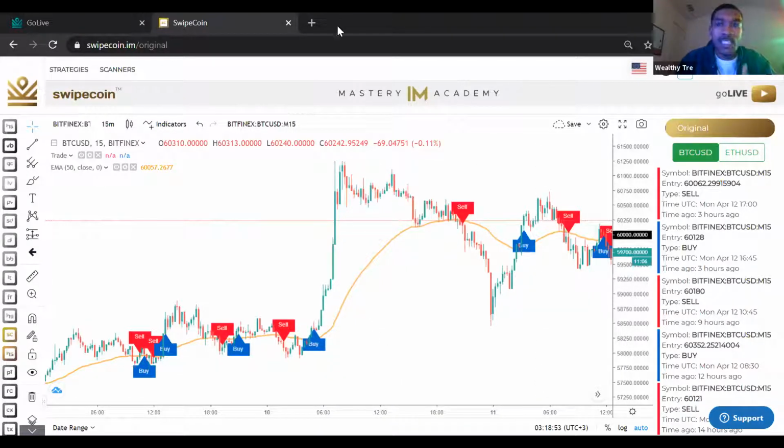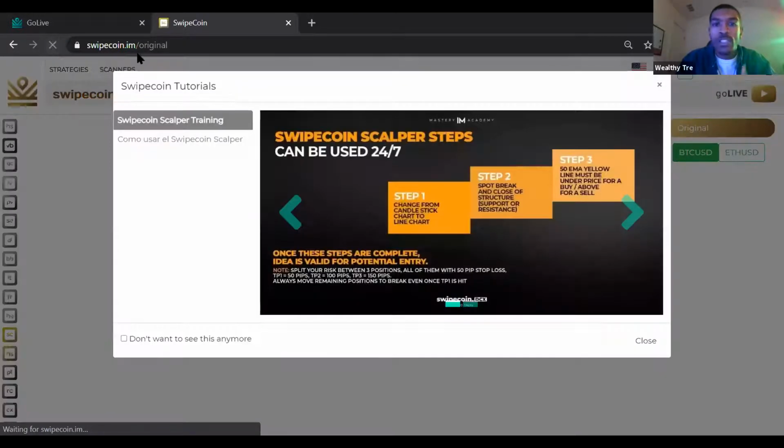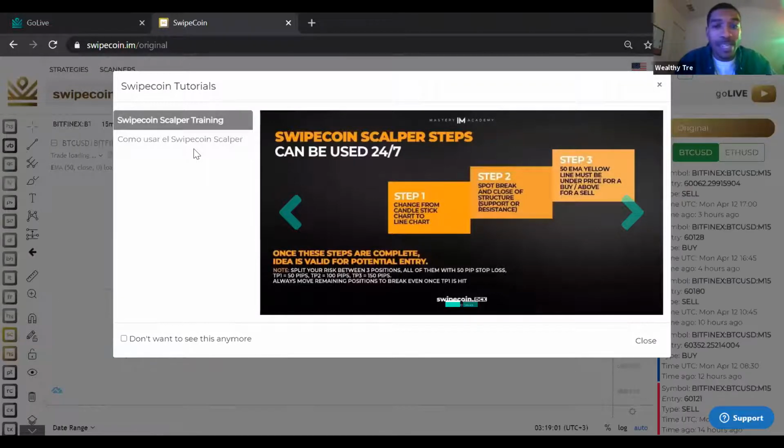Once you log into Swipecoin, which let me go ahead and refresh. Once you log into Swipecoin, it breaks down that there's only 3 steps to using this thing. And I'm going to be honest with you, as somebody who uses this thing all the time, half the time you don't even have to use all 3 steps, right? But I'm going to just go over them and show you why the 3 steps are important, okay?